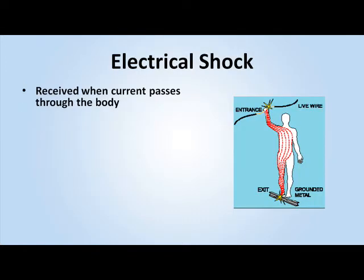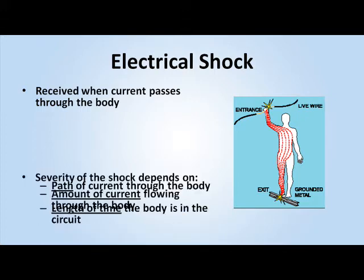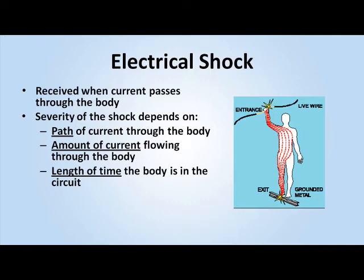An electrical shock is received when current passes through the body. The severity of the shock depends on the path of the current flowing through the body, the amount of current, and the length of time the body is in the circuit.